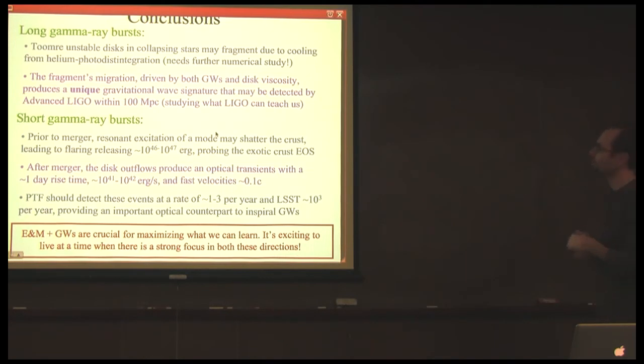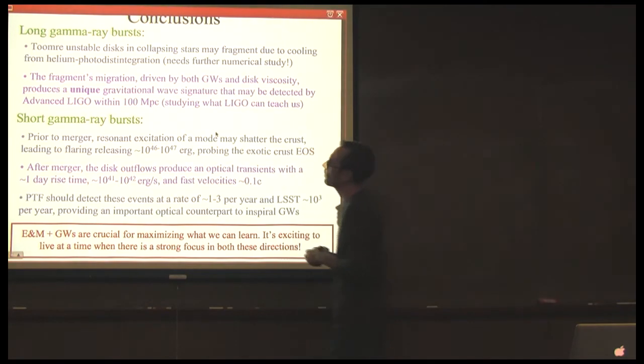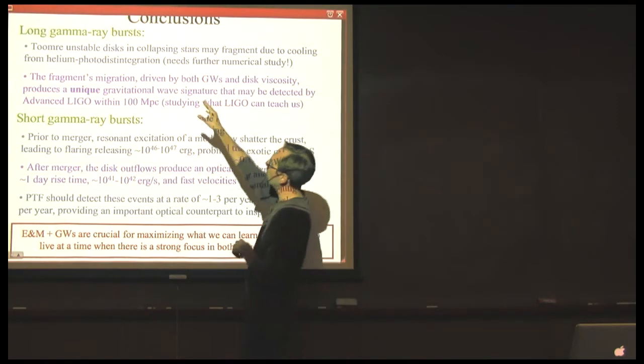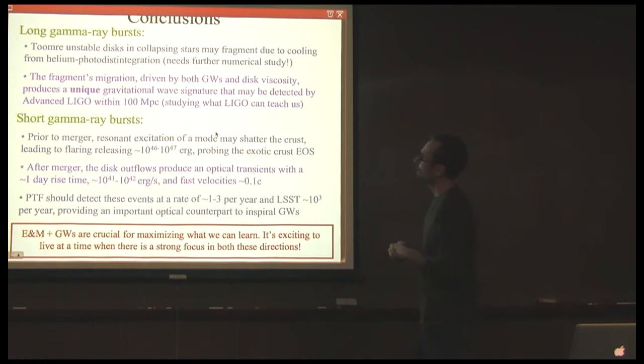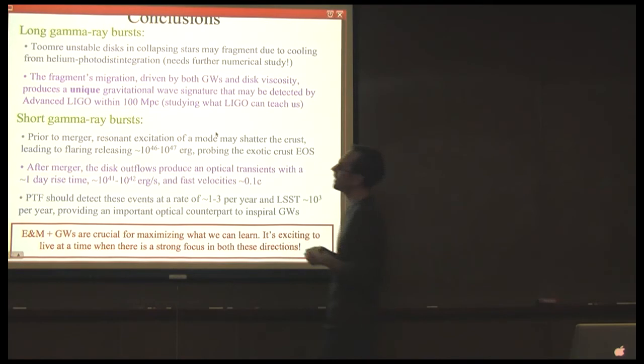Okay, so that's about it. Just to summarize, I've talked about two main types of systems, long gamma ray bursts and short gamma ray bursts. In the case of the long gamma ray burst, I tried to motivate a new gravitational wave mechanism, basically the disk becoming gravitationally unstable and fragmenting due to helium photodisintegration. Like we've emphasized, this needs further numerical study, as far as numerics can approach this problem. The main conclusion was that the fragments' migration, driven by both gravitational waves and the disk viscosity, is going to produce a very unique gravitational wave signature that you would hope LIGO can actually teach us about these hyperaccreting disks. And this is something we're still studying.